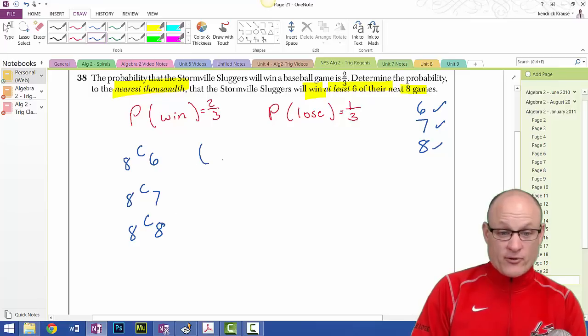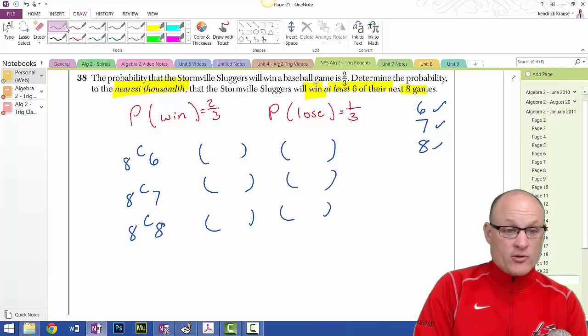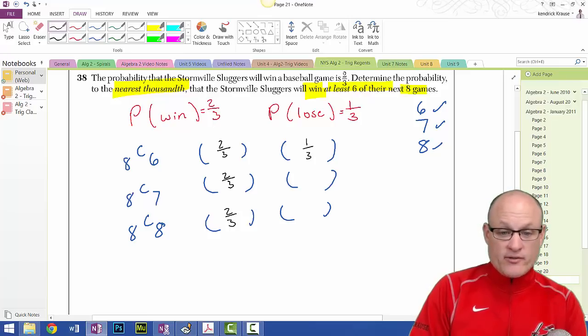Now remember, in the first set of parentheses, we want what we want to happen. What we want to happen is we win. So in these parentheses goes 2/3. Remember, whatever here is what you want to happen. Whatever goes over here is the other thing that could happen, and that in this case is lose. This will always go here, so 6, 7, 8.